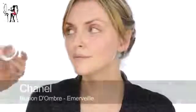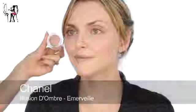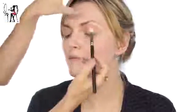So onto eyes, and I thought I would use the Illusion d'Ombre Merveille by Chanel. Simply because, firstly, it's a beautiful colour. Lovely colour. And so easy to use again. Very, very effective. You can use fingers. I know I'm using a brush, but it's just as easy if you're doing this yourself. And you don't because I'm getting your special treatment. You're getting my special treatment, exactly.